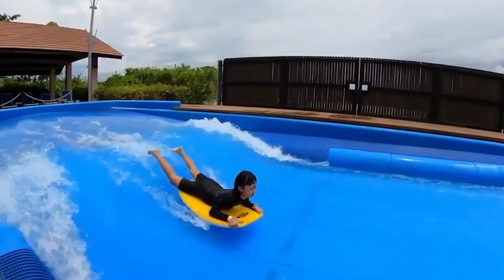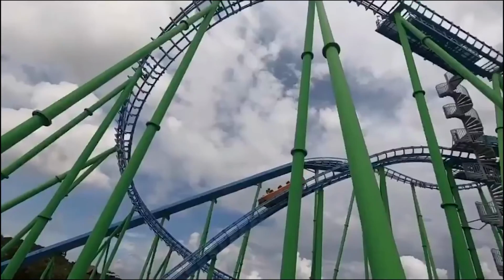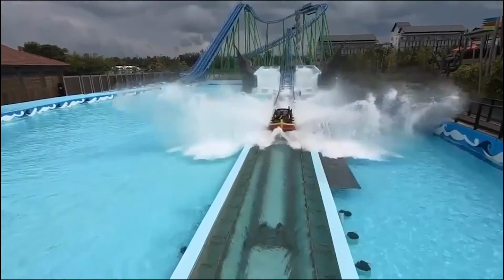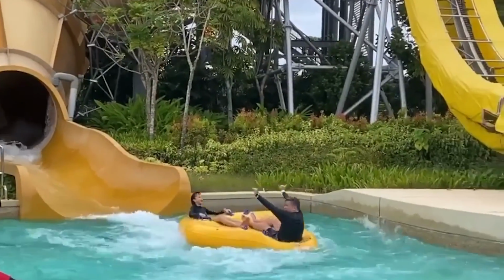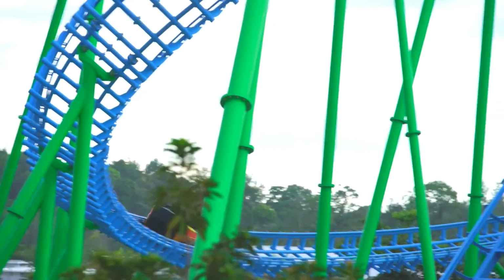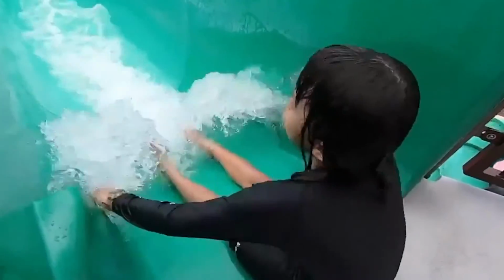This mind-blowing 10-hectare water park features 20 adrenaline-pumping wet and dry rides, including Kraken's Revenge, the first water coaster in the region. There's also a massive wave pool with a 170-meter-long man-made beach replete with palm trees and cozy cabanas. Even kids have their own zone filled with 13 different water slides.